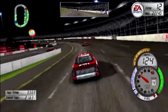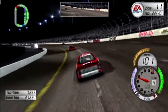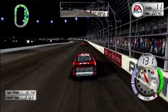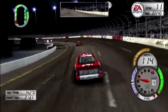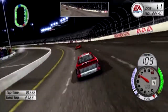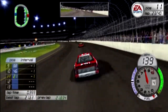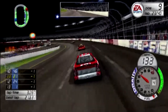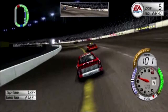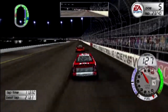1 lap down. We do not need a caution to come out right now. There goes Dale Earnhardt Jr. coming off of pit road. Leader has not come down to pit just yet, which is not going to be good for him because he's going to lose a whole bunch of time because we're on fresher tires. Now, one thing I do like is that our tire wear doesn't usually affect us as quick as it does the AI.